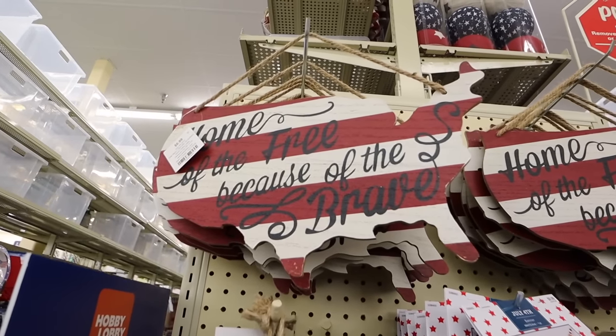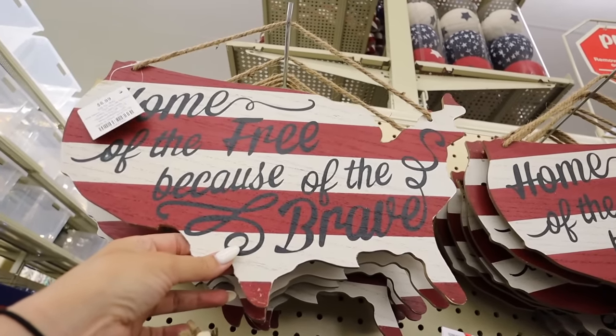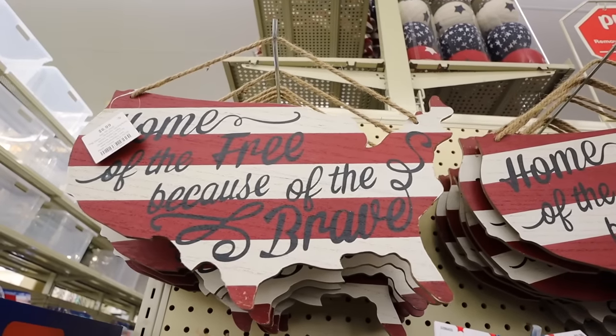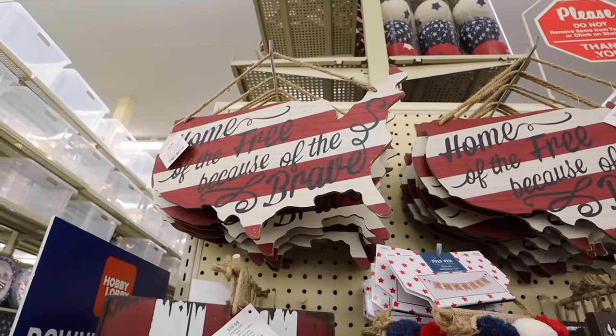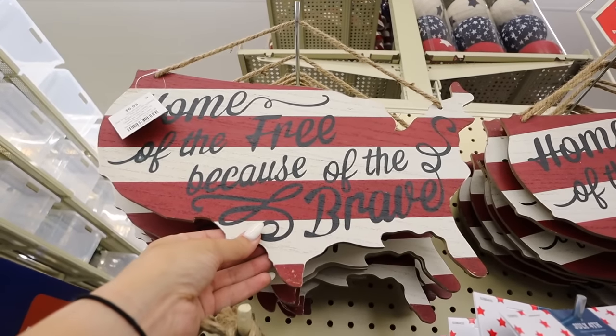This sign is really cute. It says home of the free because of the brave. And this is one that you could add on to a more plain wreath to make it more festive for the 4th of July. That's one of my favorite tricks. It's super budget friendly, and this is something that you could easily keep for years to come.